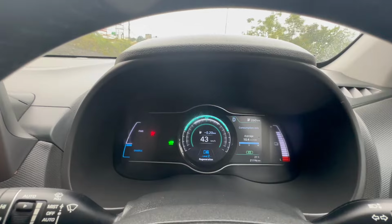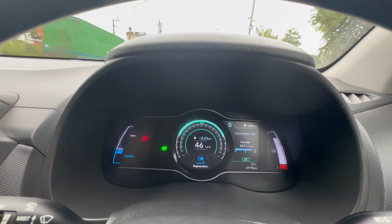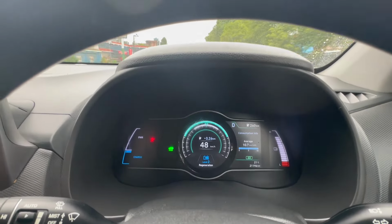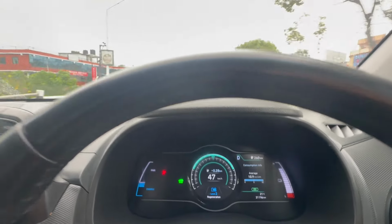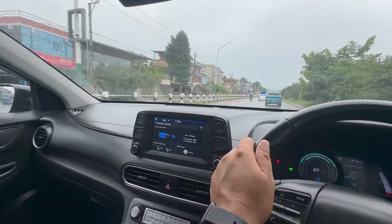One quick information, people. I started at 21,186. Now it's 21,196. I did 10 kilometers. The first 10 kilometers of my journey is done, and I have consumed 1% battery. How did that happen? 1% for 10 kilometers? I'm half surprised too. I don't know what it is.